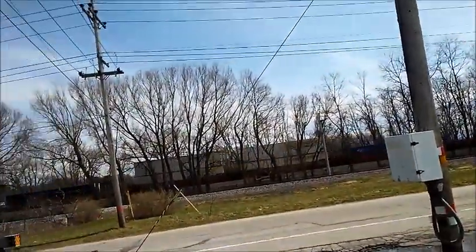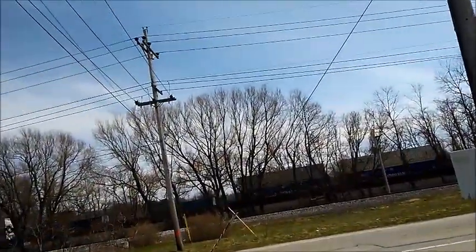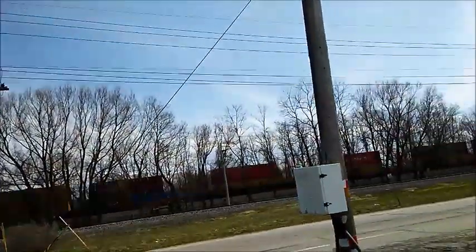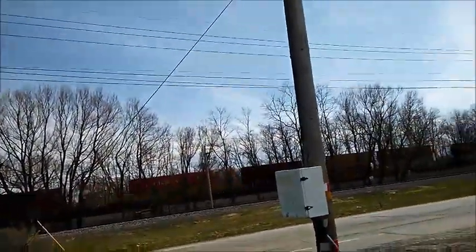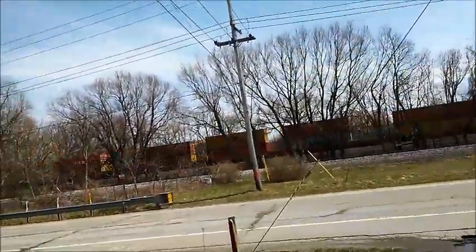By the way, this track right in front is the GE test track. That's in Erie. The test trains are just the engines. Don't they stop right here? Yeah, they stop right at that stop sign over there. Matt, see that stop sign over there?